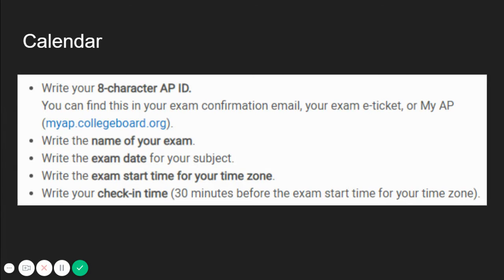On a slip of paper, write down your 8-character AP ID number. Write down the name of the exam that you are signed up for. Write down the date on which your test will take place and the start time of your exam. Write down what time you need to check in. It is 30 minutes before your exam time. There is information you need to input prior to your exam, and you need to set up your browsers so that you can have a successful testing session.